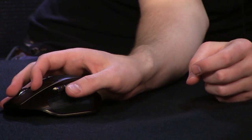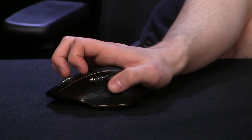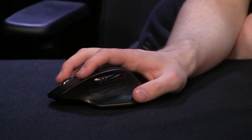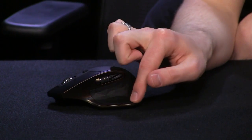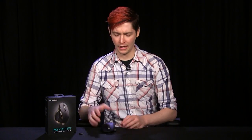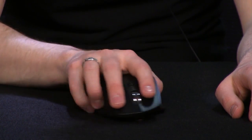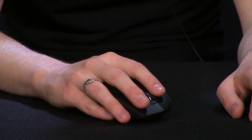And this will go left and right on the page. There's a few also custom buttons. There's one just behind that thumb scroll wheel, and then there's one on the pad, sort of this ergonomic pad of the mouse down at the bottom. By default, this is set up on Windows 7 to Alt-Tab between programs, which is very, very convenient. Overall, the mouse has a fantastic feel, very ergonomic and very comfortable in the hand.